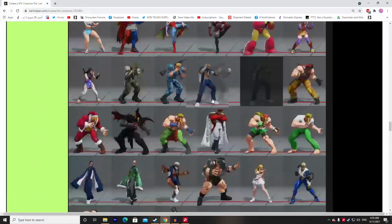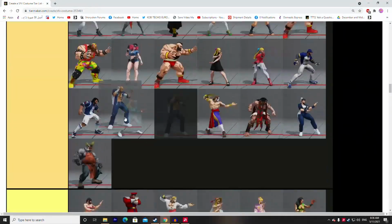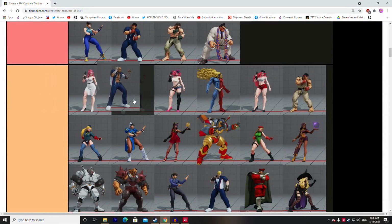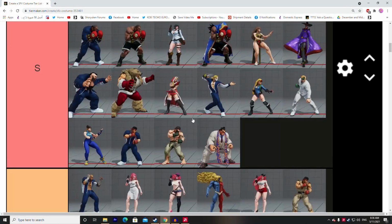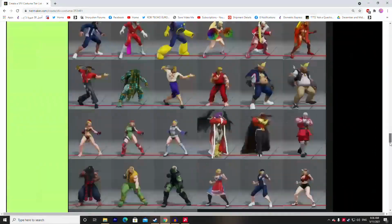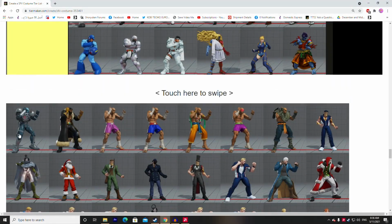Tracksuit Sagat is fabulous in my opinion. So let's put that in the A tier. And remember what I said, combat characters in general, almost all of them look really cool in tracksuit. Obviously Sagat is a Muay Thai fighter, so he looks really cool in that.